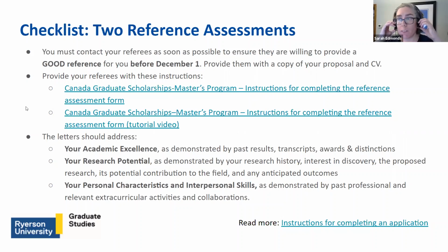Checklist. So, two reference assessments. You must contact, as Natasha said, your referees as soon as possible to ensure they're willing to provide you a good reference before December 1st. Provide them with a copy of your proposal and your CV.